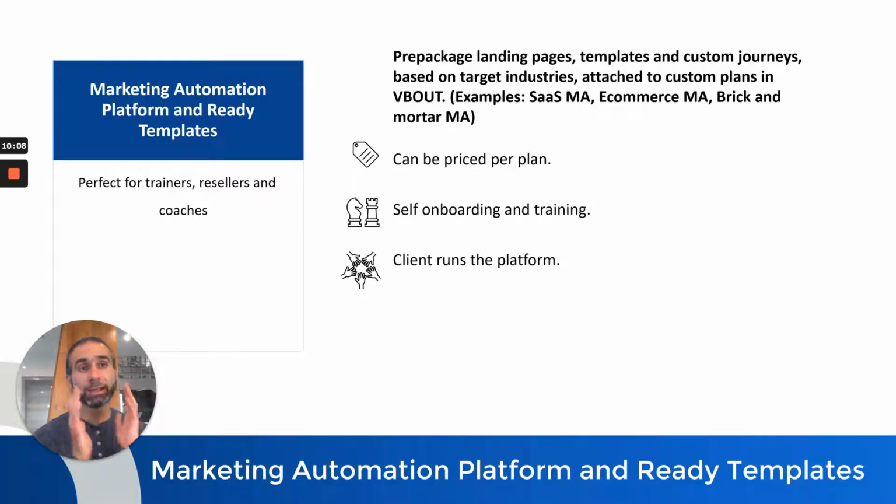And normally, the client is the one that runs the platform, not you. All you're doing is providing them with a link to sign up, white labeled with your own URL. They will go through that, get their hands on an account, and that content will be loaded. They just have to do some basic setup following your self-onboarding and training. This is a great way for passive income. Again, great for trainers, coaches, resellers who are just going out there. They don't want to deal with the tech, with the management. They just want to do the setup and sell their systems to their customers.